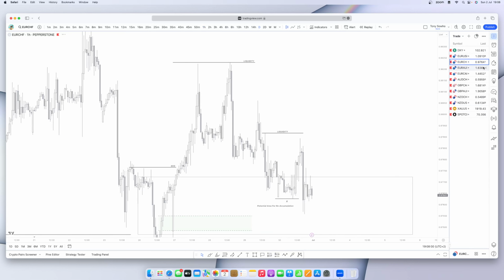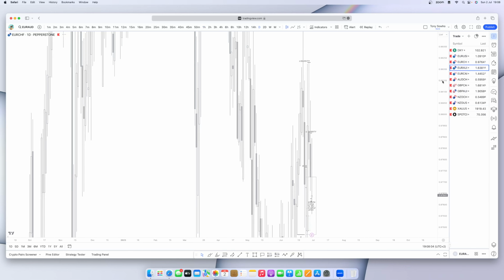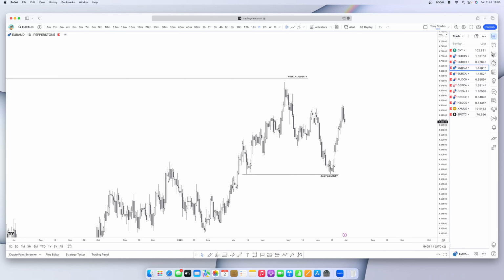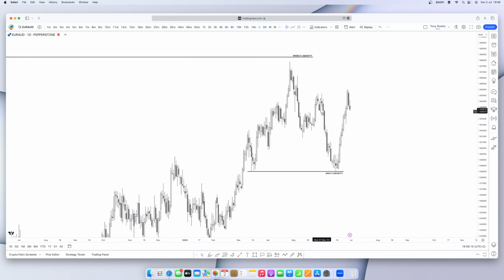All right, then we'll scale down to the Euro AUD now. For Euro AUD, I remember I was calling out to sell for you guys, and this did not play out. Remember, I wanted price to reject from this area, right? I was telling you guys to be on the lookout for a sell in this area, and we didn't even get any distribution at all. There was no break of structure on the 1 hour and the lower time frame, so even if you wanted to take a sell, that would not have been possible.